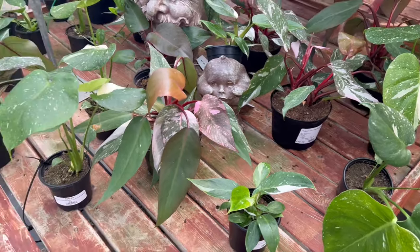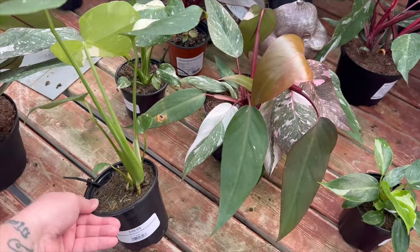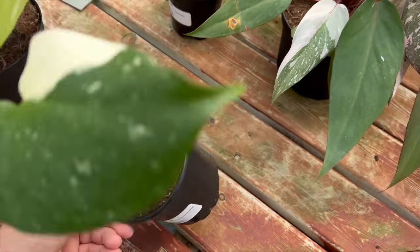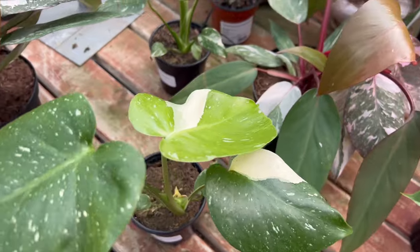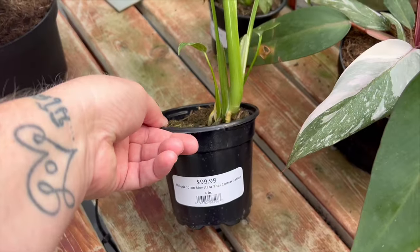Wow, they have a lot of baby ties. Oh my God, you're kidding me. They zip tied them to the shelf. I can understand too, but I've never seen that. Are people stealing them? So bad. This is cute. How much is it? $100.